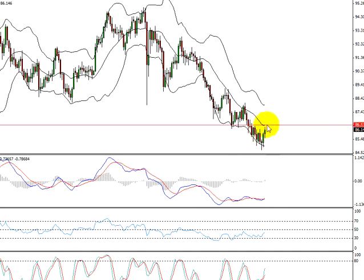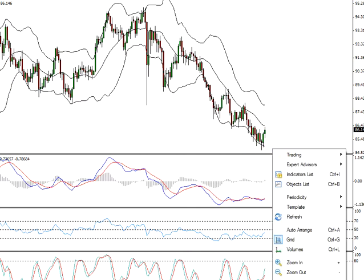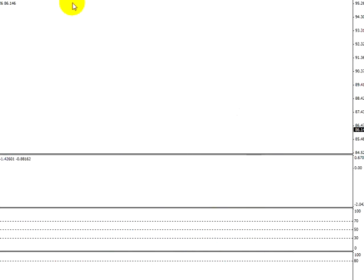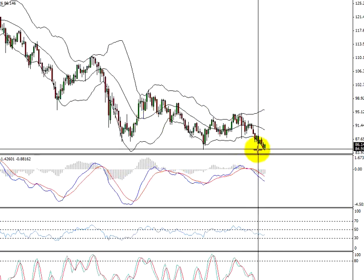86.30, this level close to here, right here. This is still a resistance. 86.30, 86.40, it's still a resistance. So when we close above this level, this will be our signal to go long. One of the minuses with this trade is that the stop loss should be below 84. That means the stop loss is pretty big, but the target is open, and we can easily expect some 400 or 500 pips move during the next weeks.